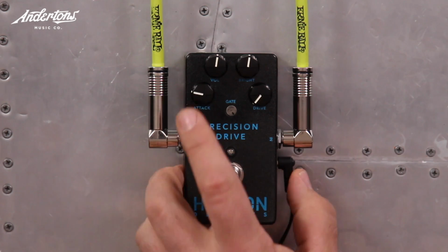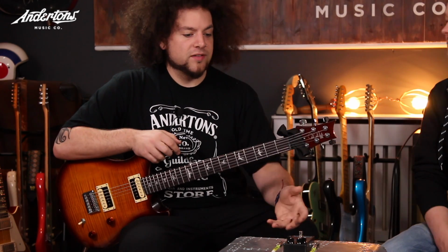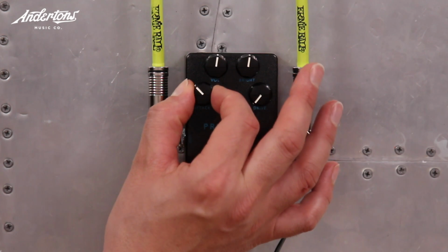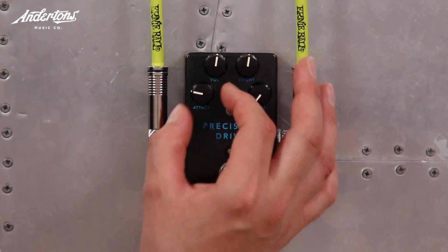The other cool feature that you don't get on any other tube screamer other than the Precision Drive is the attack knob. It's a 5-way notched knob which essentially changes the attack of the drive itself. All the way over to the left, which is where it is now, is a looser, sludgier low end. And all the way to the right is the tightest low end setting that it will have, and obviously everything in between. So you really can fine tweak it. Little clicks, if you can hear.